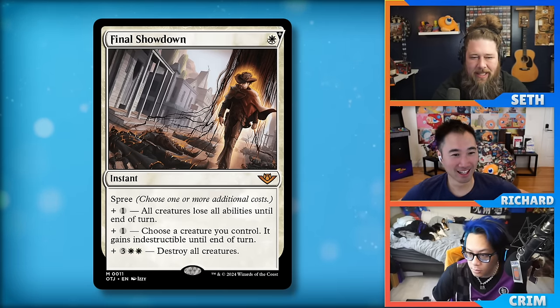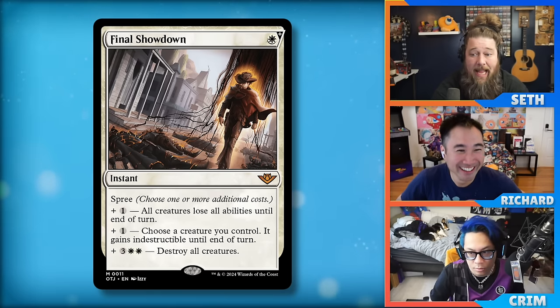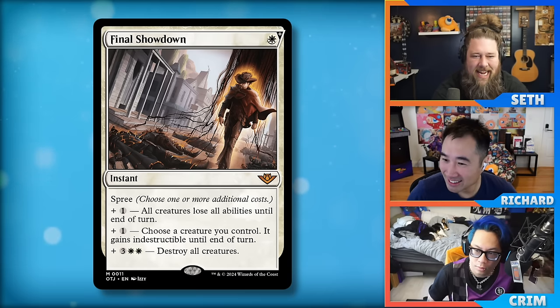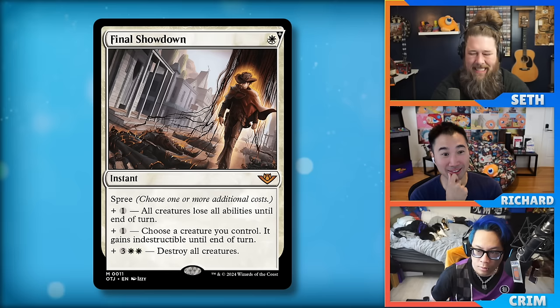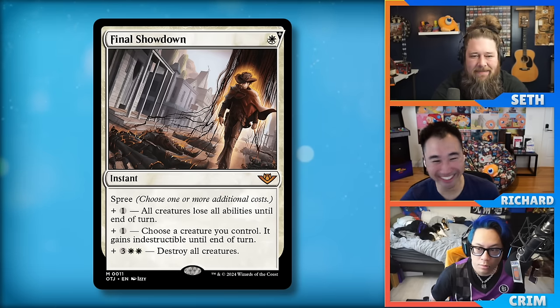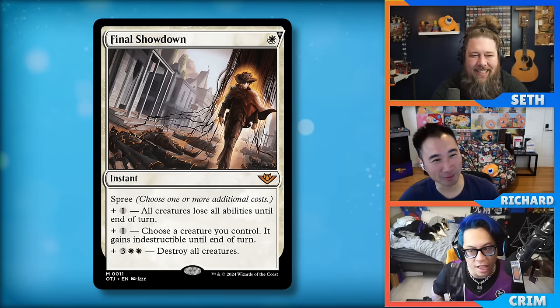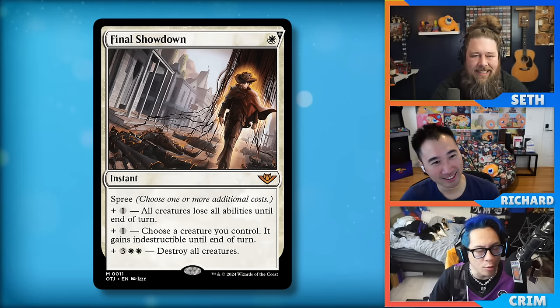This card's absurd, right? Is this not sweet? Absolutely absurd. What format? I think in Commander this is absurd, but I also think it's just a good Standard card and maybe Pioneer card. I don't know about Modern, probably not in Modern. But Pioneer, Standard, Commander. Does it replace Sunfall or Farewell? No, I don't think so, nowhere near that, right?